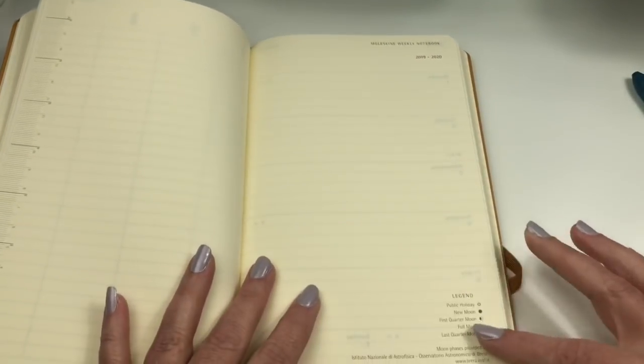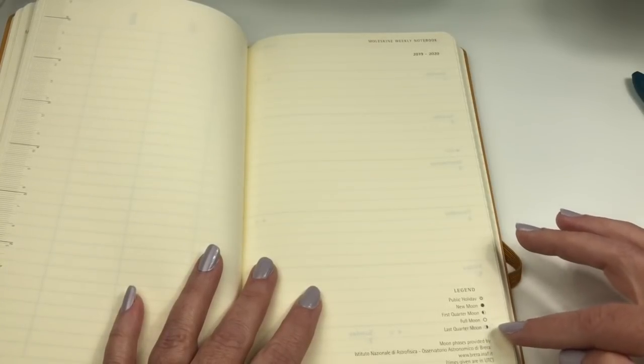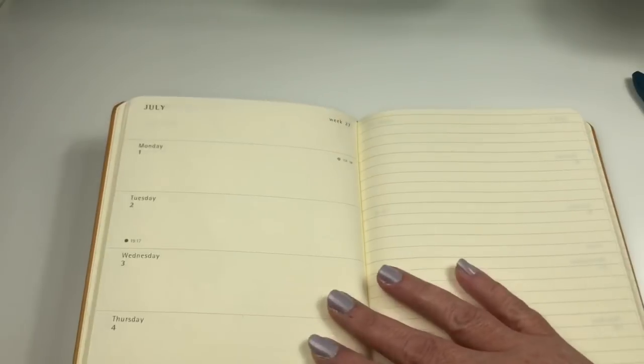And here you have a legend for public holidays, new moons, first quarter moon, full moon, last quarter moon, and moon phases, in the Moleskine weekly notebook. And so here you go. This is the first spread.